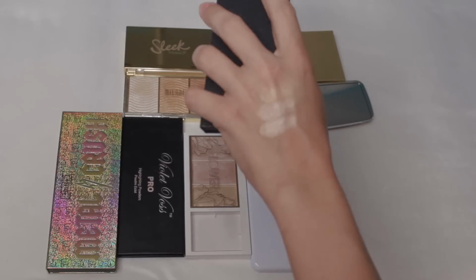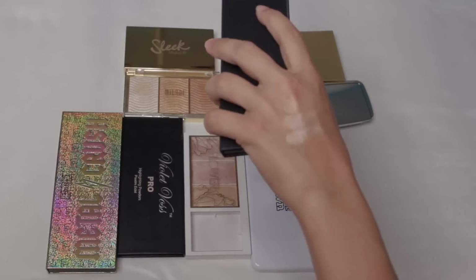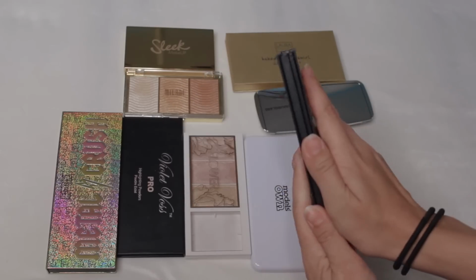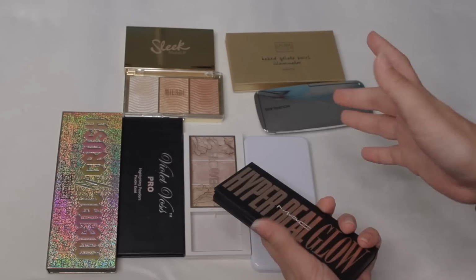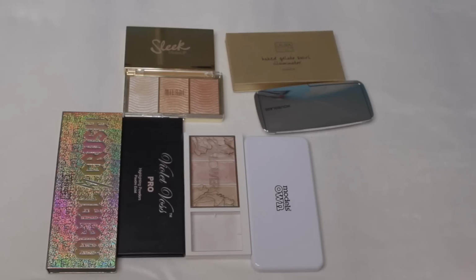I really kind of wanted to not like these. I know that sounds really silly, but MAC typically doesn't impress me very much. I love these shades. I say this one's my favorite, but I use these two together. I love this palette a lot. I'm definitely keeping. I just got it pretty recently, and I honestly cannot put it down.